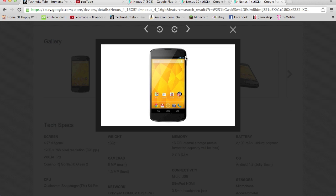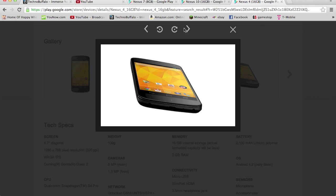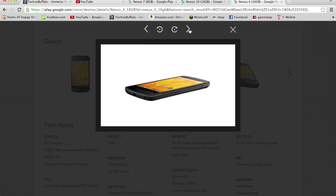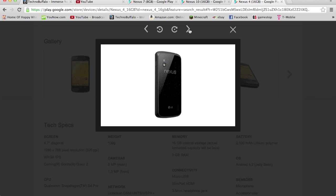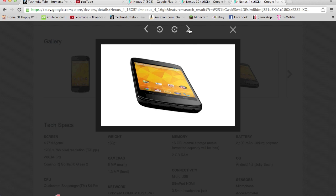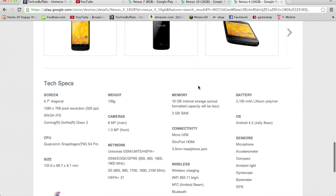Here's a photo gallery. See the camera right there. Flash. This is how it looks from the side. On one side, this is the volume rocker, some other stuff. Very nice looking device. From the front, it looks a lot like the Galaxy Nexus. For the back, you obviously see the difference between the two. Okay, now let's talk about the specs.